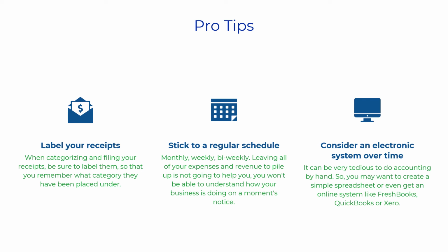Next, you want to consider an electronic system over time. It can be very tedious to do accounting by hand, so you may want to create a simple spreadsheet or even get an online system. When looking for online systems like QuickBooks or FreshBooks or Xero, think about the ease of use, the cost, and the complexity. The reality is that for many of you with a small childcare business, you may not need QuickBooks or more complicated systems. It may be something where you want to choose a simpler one that's going to be less expensive and easier to use.